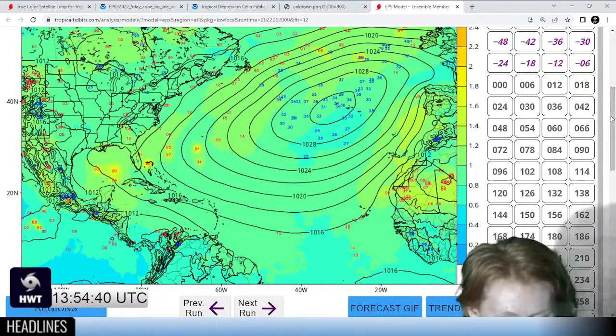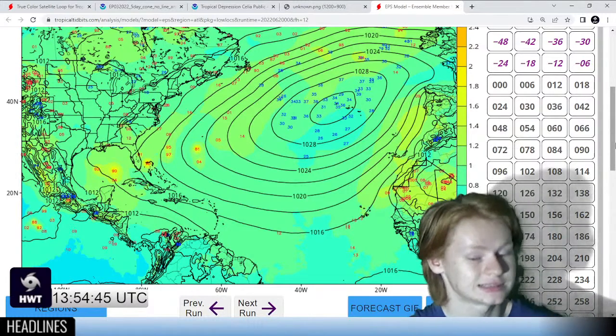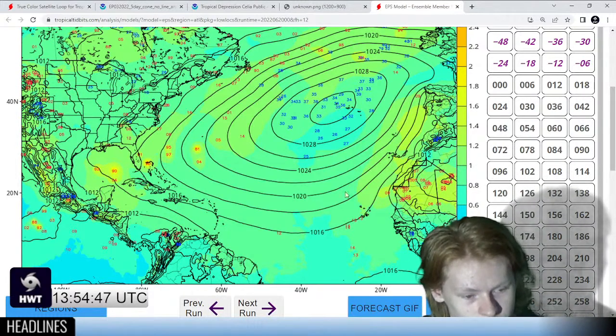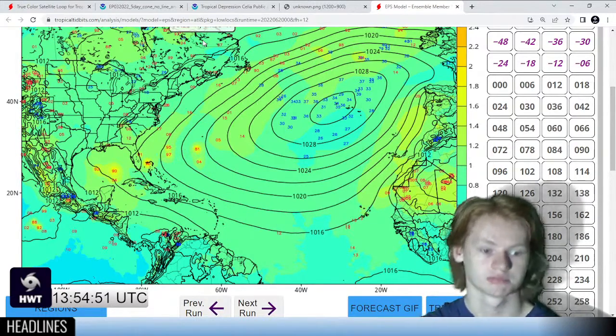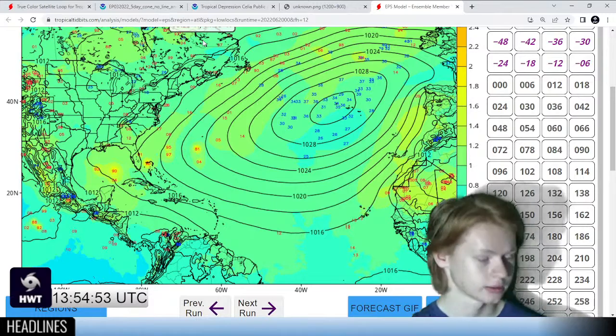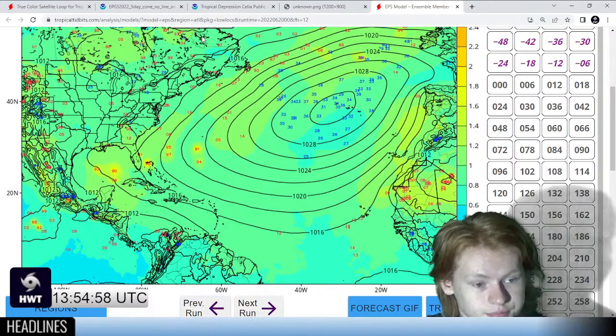Depending on how powerful it is, usually the more powerful hurricanes are, the more resistance they can have against these systems. So if it's a Category 5, it may completely miss the Caribbean islands and just go up the East Coast. That's a possibility. Right now, that's not. It's June 20th.